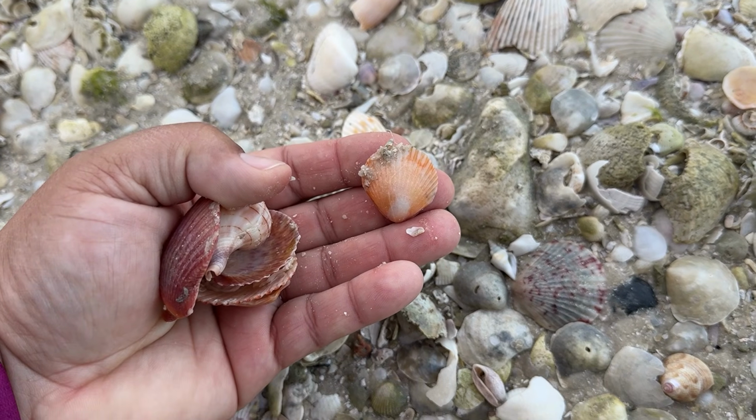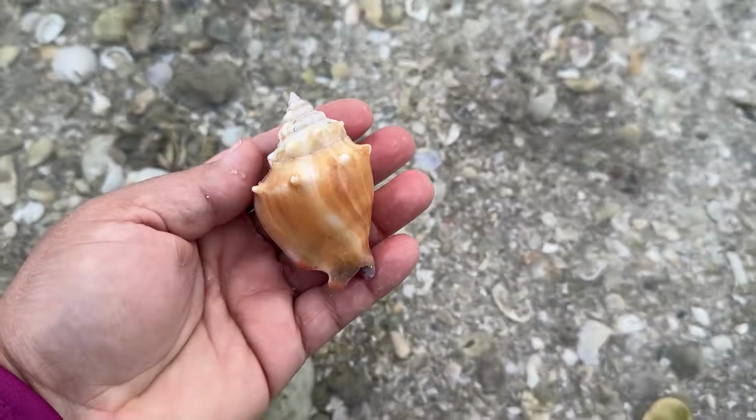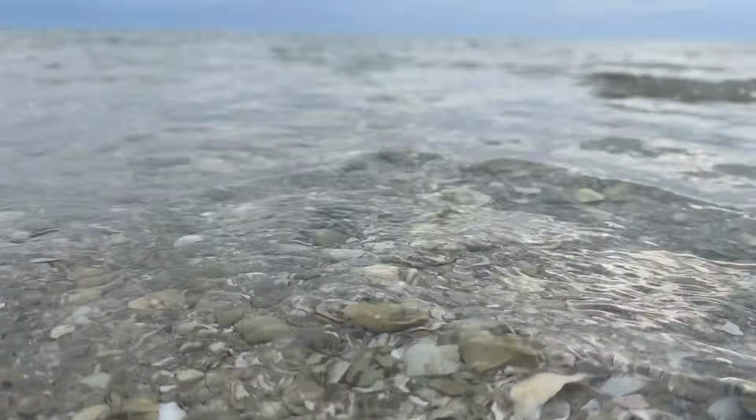Another orange calico, and I will collect the orange calicos even if they don't have their hinge wings. A fighting conch.